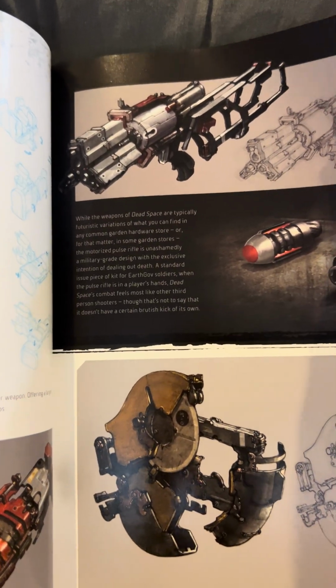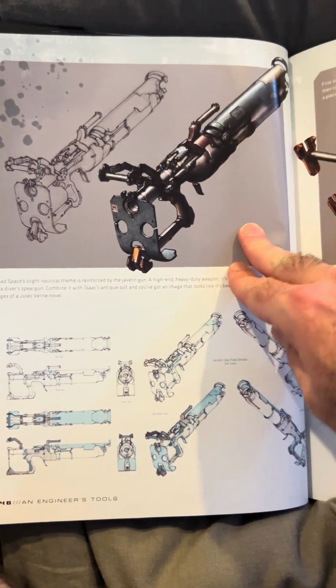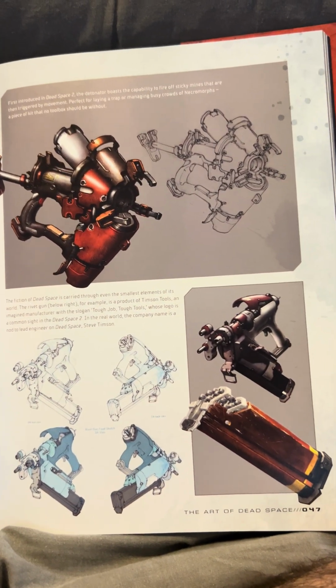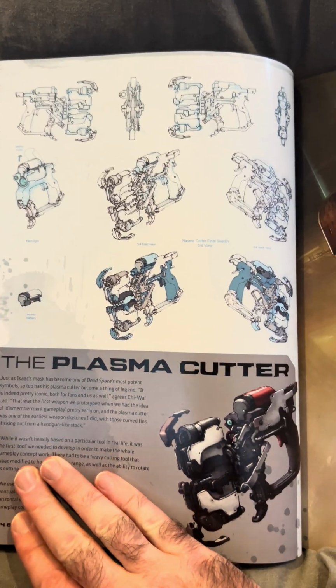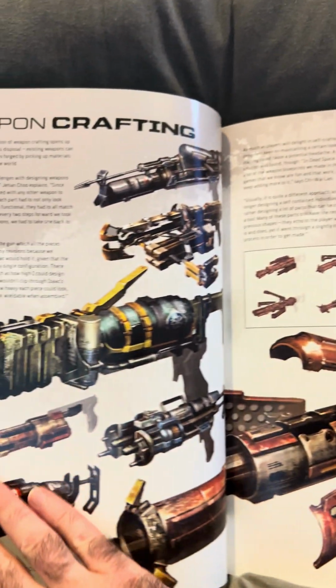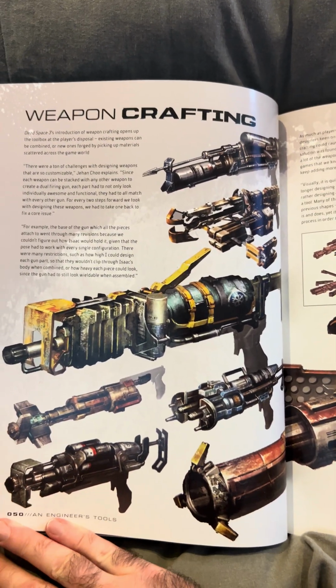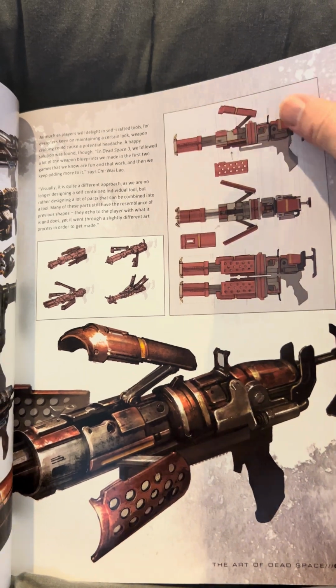I thought plasma rifle because whenever I think of pulse rifle, I always think of Aliens, and that to me is like the OG pulse rifle. The plasma cutter, the Isaac Clarke, weapon crafting, that thing.